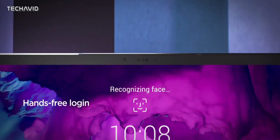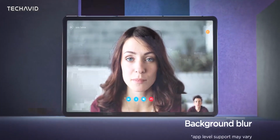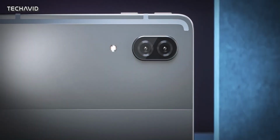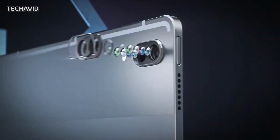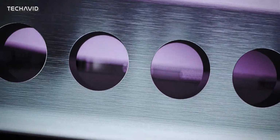About its cameras, it has dual 8-megapixel front cameras used for face unlock and an optional blurring of your background during video calls. There is also a 13-megapixel rear camera that's backed up by a 5-megapixel ultra-wide shooter. So that's a pretty good camera setup for a tablet.